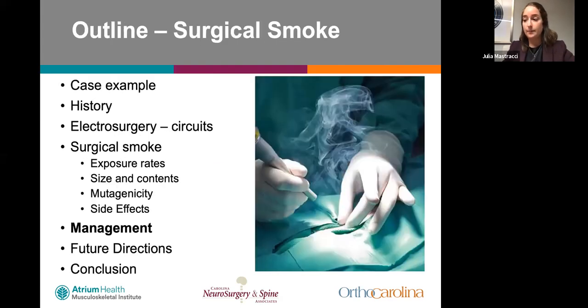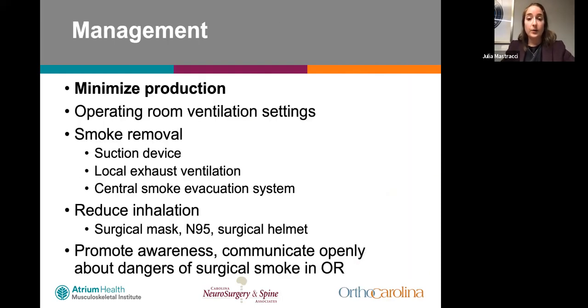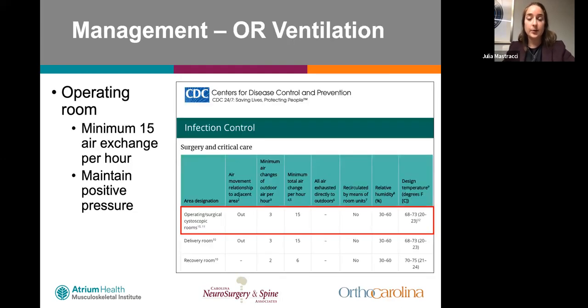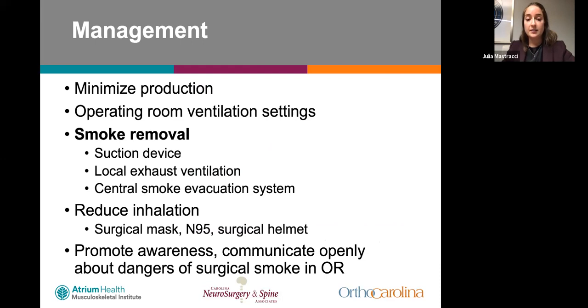So what can we do to help manage surgical smoke now that we know the risks that are associated with it? We can think about minimizing the production of surgical smoke and just being aware of how much we're using electrocautery in these devices. We can also be aware of our operating room ventilation settings. The CDC mandates that our operating rooms perform a minimum of 15 air exchanges per hour and that our operating rooms maintain positive pressure, both of which we are doing here at Atrium. We can also think about what devices we're using to remove smoke.